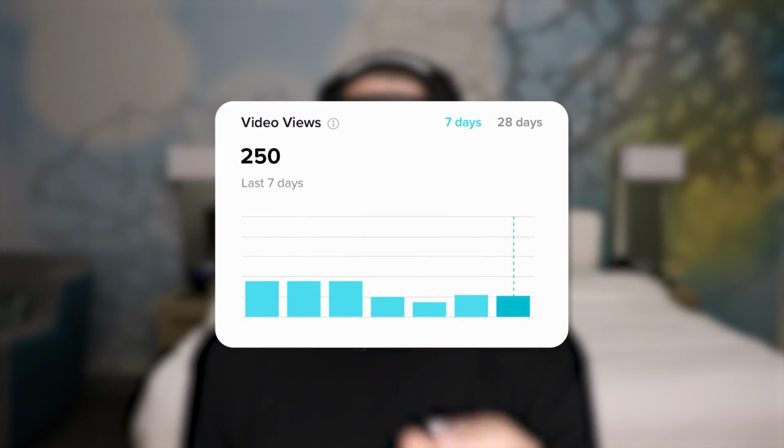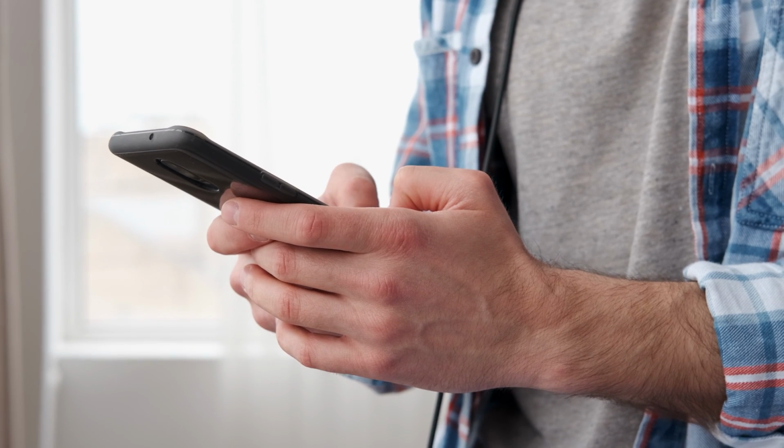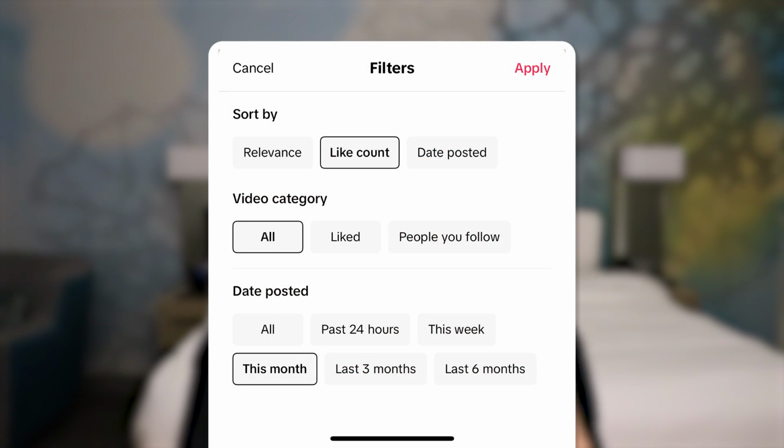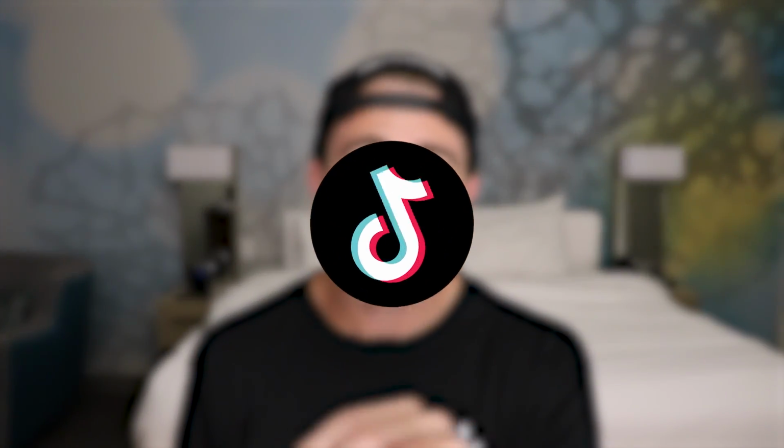And the way that you could test this is you need to take the hook that you chose, or the topic that you chose, or even the text that's on the screen, or the description that you chose. Go type that into TikTok, do a search, and then I want you to apply these filters. I want you to sort by most liked and this month. If no other posts show up that look like the post that you created, it's a sign that TikTok doesn't have an audience for your content, because here's how TikTok ultimately works.